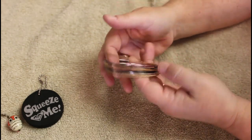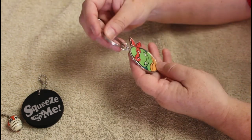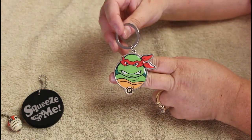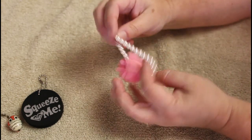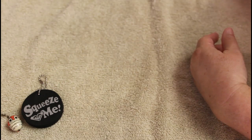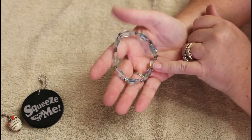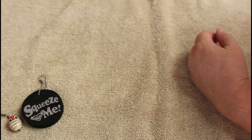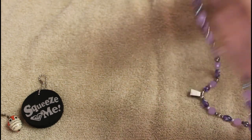Okay, these guys are sticking like crazy. We will double check them as we always do. Viacom International, it's like turtle power. Dun, dun, dun. A little stretchy fashion bracelet with a little fabric flower. These are some nice glass beads. They have green and blue inlaid into the glass. Nice. Loving that. Oh, he's broken. Okay, I'll have to fix him.